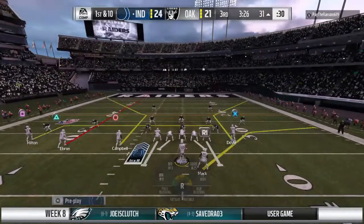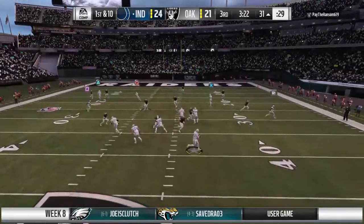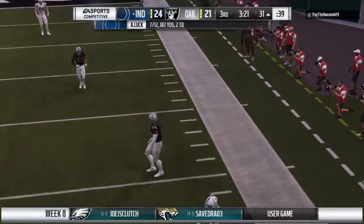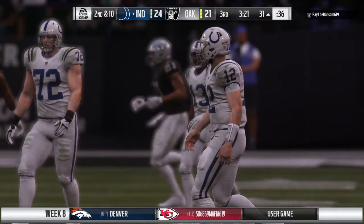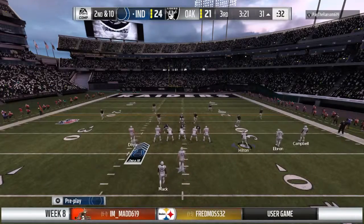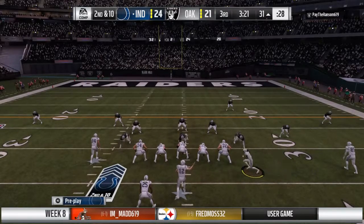What have you seen from him on film that you like so much? Well, I'll strip away everything else and get to what we call the moment of truth. When the ball's arriving and there's a defender there, he just comes down with the ball. He competes and takes it away. Great hands, great ability to finish the catch. And now a throw on 1st down there, but it's incomplete. Line of scrimmage, the 31 as they line up 2nd and 10.